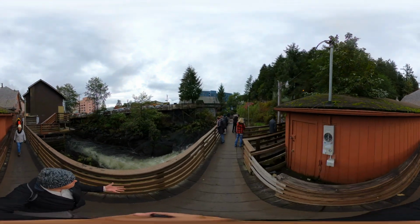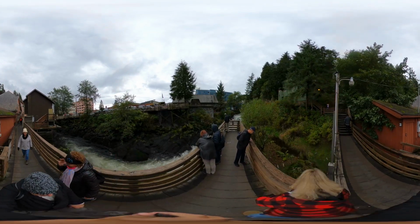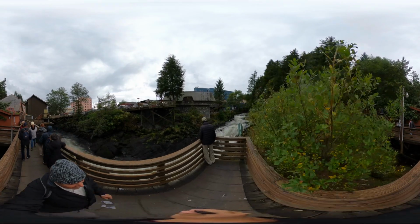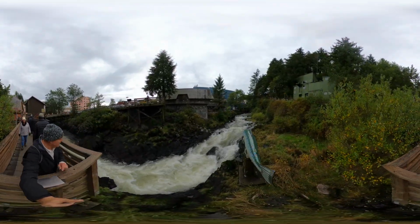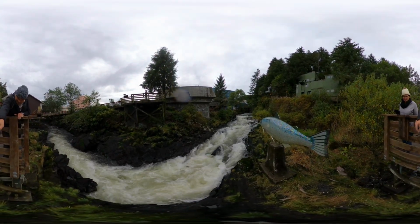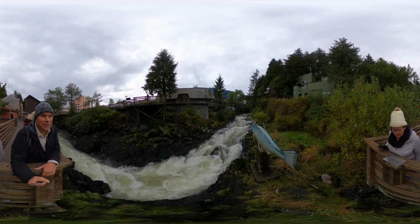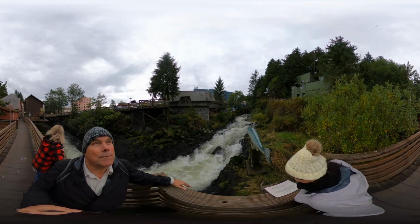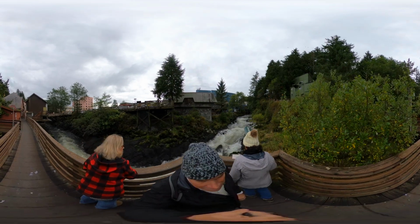And this is the official end of Creek Street, right here. And this is the Alaska Salmon by Terry Clyde. I'm going to let you get a good look at that and turn the camera that way. And of course, dead salmon. Now if you watch out there, you might see them jump. I guess that's seagulls flying over.